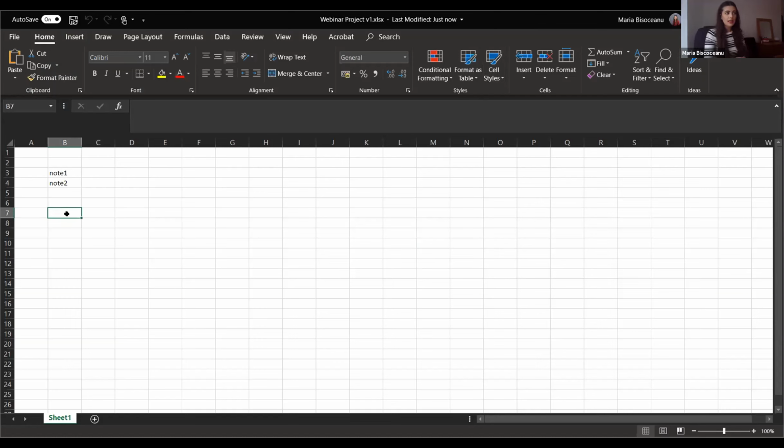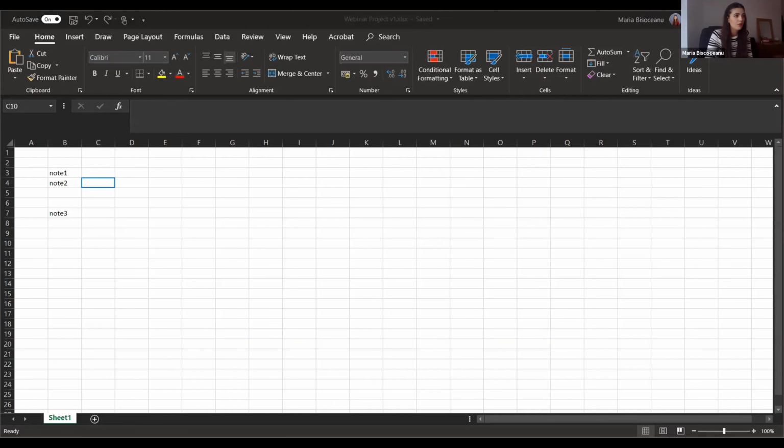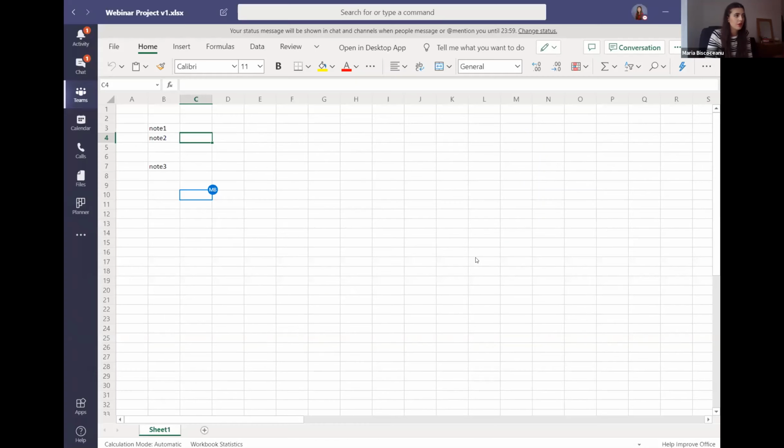And any changes you make, if you do choose to use the desktop application, will actually be saved in real time and available to all the other members of your team. So if I just go back to my Teams view, you'll see here that this cell is circled and it has my name next to it. This is because when I am working on the Excel application on the desktop, this is the cell that I'm working on right now. So this prevents creating duplicates or overwriting someone else's data in a document.